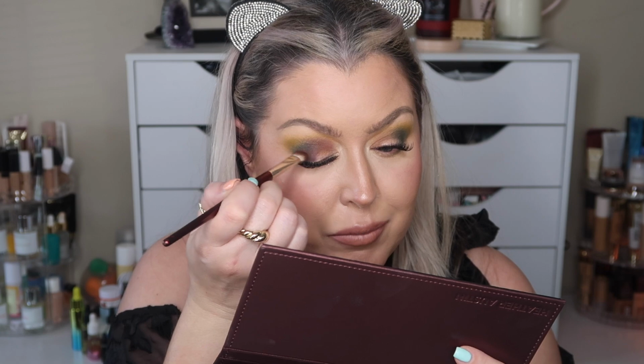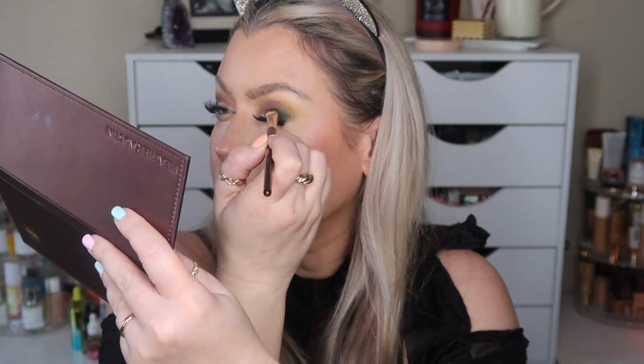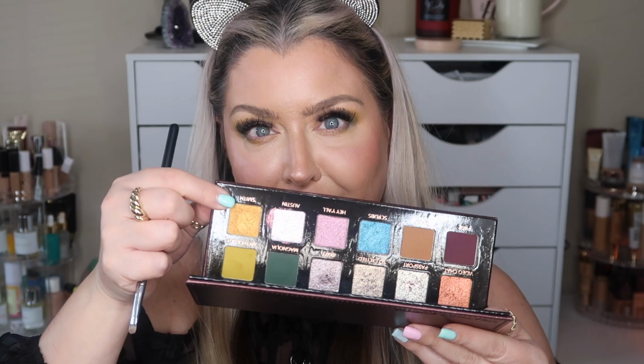I'm going for a vampy look before I put on glitters. I mean, remember, it's makeup. It's not that serious. It always washes off. So we're gonna be okay. I kind of want to go in with Smith. Let's go in with Smith.